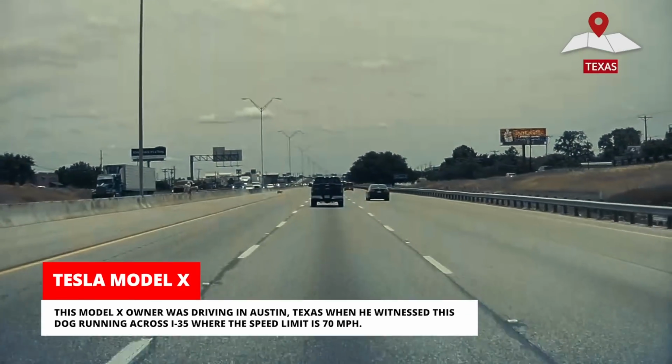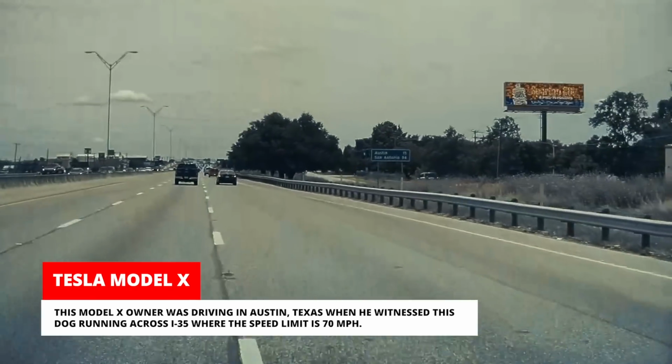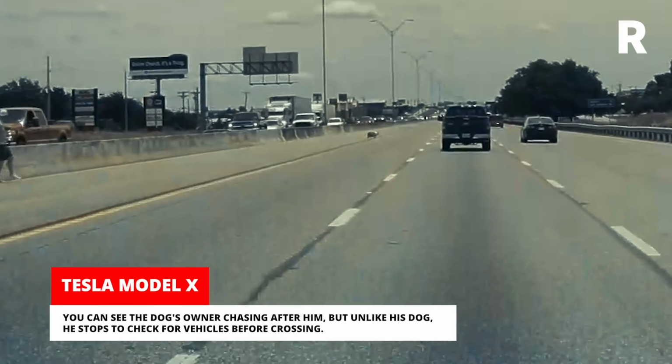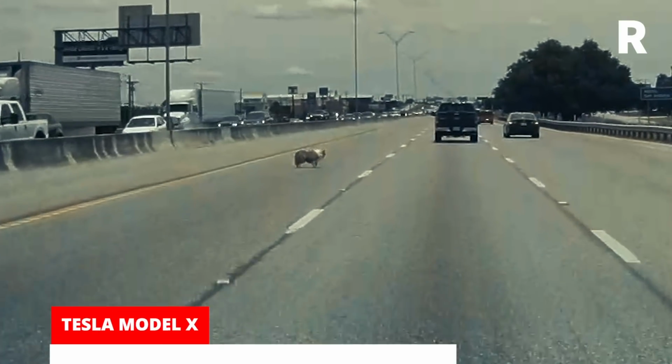This Model X owner was driving in Austin, Texas when he witnessed this dog running across I-35 where the speed limit is 70 miles per hour. You can see the dog's owner chasing after him, but unlike his dog, he stops to check for vehicles before crossing.